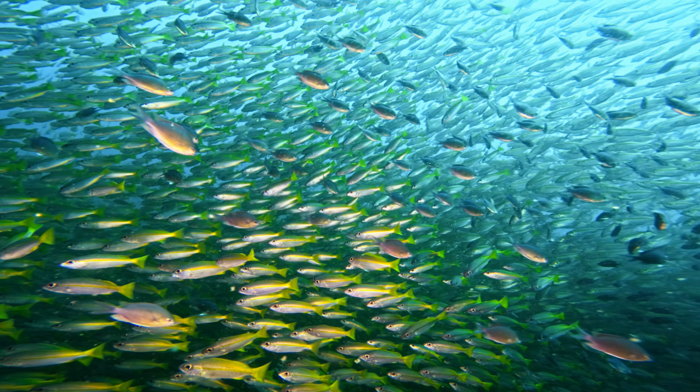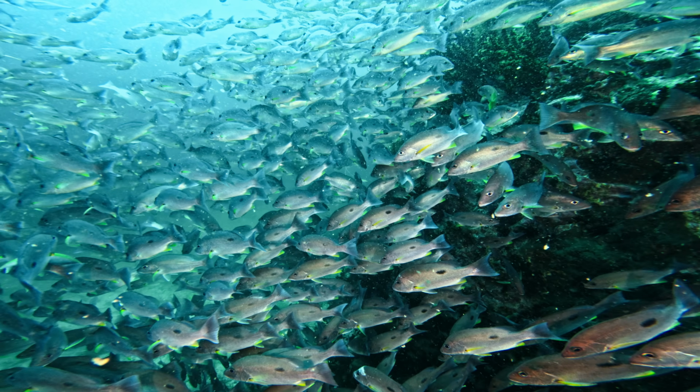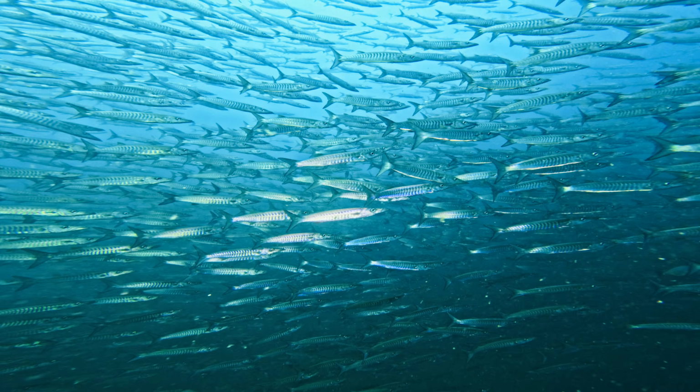Time for a cup of tea and a banana. That was a bloody epic dive. That was just insane. I did not expect that. Just layers and layers of fish. Massive, massive school of yellow snappers, and then you had the one-spot snappers underneath that. Behind them you had all the barracudas, easily within the top dives we've done in the last year.